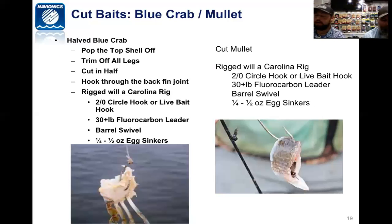I'm sure depending on what situation you're fishing, you can beef this up a little bit, especially with your weights. You might need a 1 ounce egg sinker to get down and dirty. But it allows this crab to kind of float up and flutter around, but still stay in the same spot. Again, it's just deadly around docks.